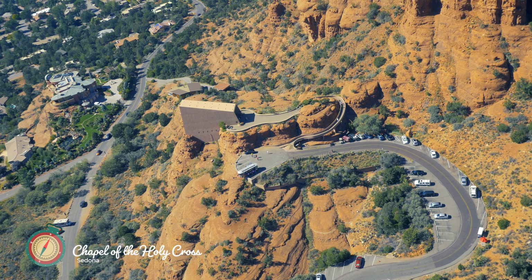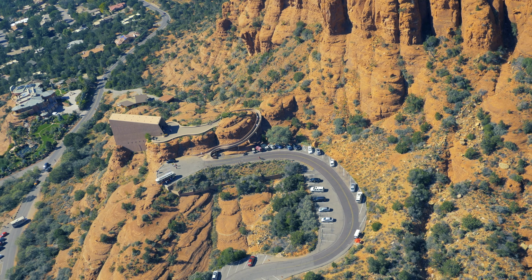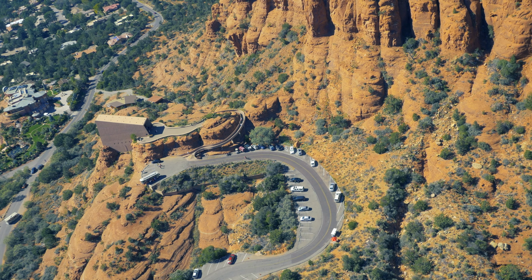The Chapel of the Holy Cross is a popular tourist destination. It was designed by Frank Lloyd Wright and was built in 1956. It also has a large cross on the front of it, and there are views of the surrounding mountains from the chapel.